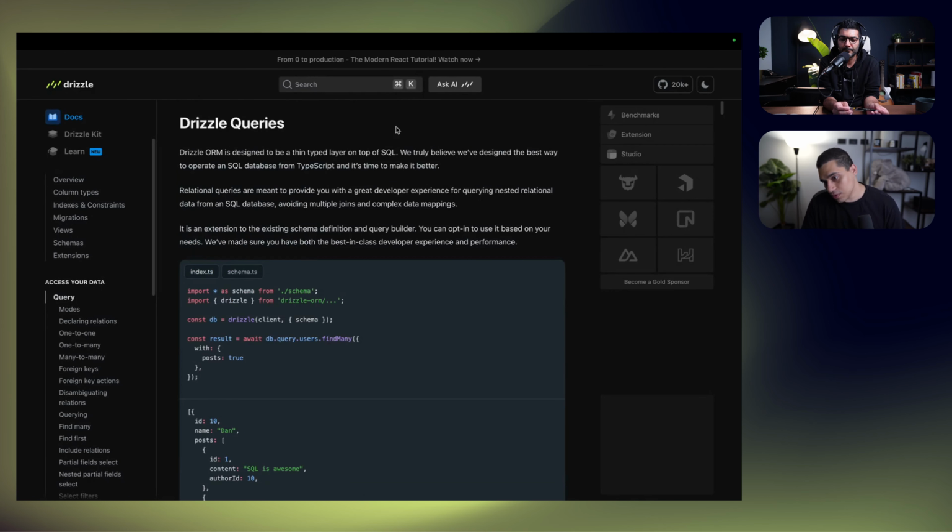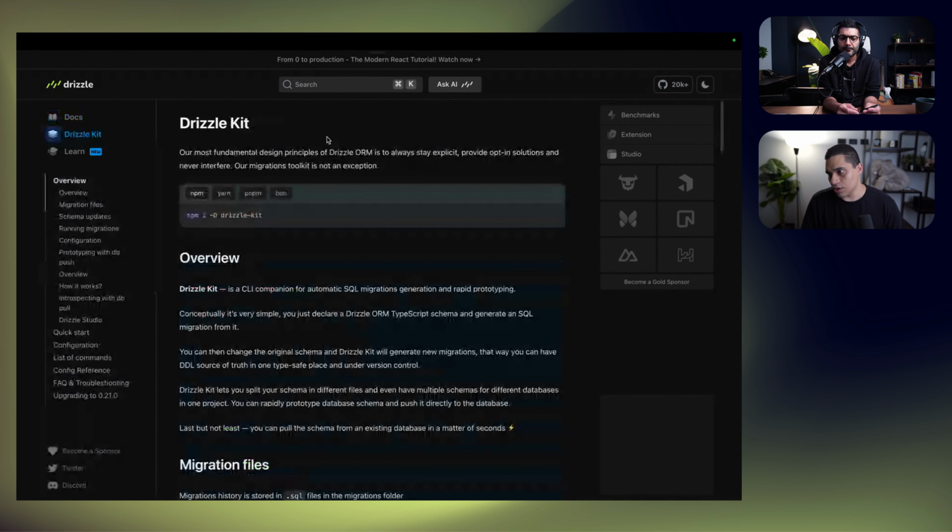Drizzle has Drizzle Studio, so it also has its own data browser, and it has Drizzle Kit, which is its own schema migration tool. So when you look at them, you'll find that they're both very similar. So I would say pick whatever you like. I think one advantage with Drizzle is if you already know SQL, you'll feel very comfortable.